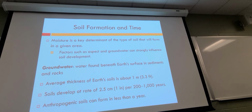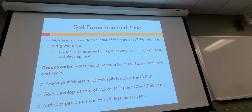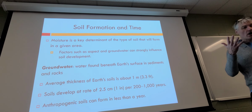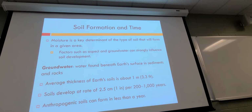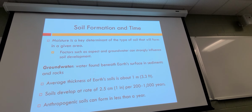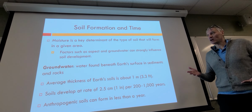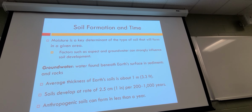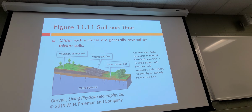Switching into groundwater. I would say groundwater is what it sounds like. It's water in the ground. Typically, the water is pulled down by gravity, and it will kind of hit a bottom area. Sometimes this is the thick bedrock, right, that is often underneath areas. Sometimes that bedrock can be really far down, so you can have a real deep amount of groundwater. Just another example of how soils kind of need the stability in order to develop.